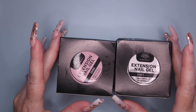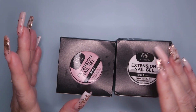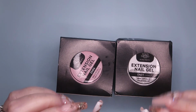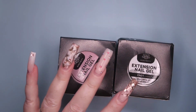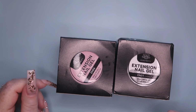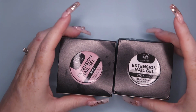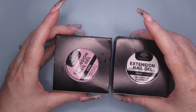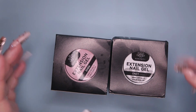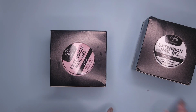I like it better. I feel like you're not going to get a more crystal clear clear than a clear hard gel. And that's one of the main reasons I like it. So these are the gels I use most often. This was basically just replenishing my personal stock for my nails. And, oh, stray piece of glitter.